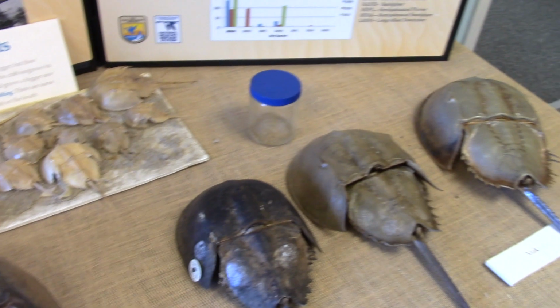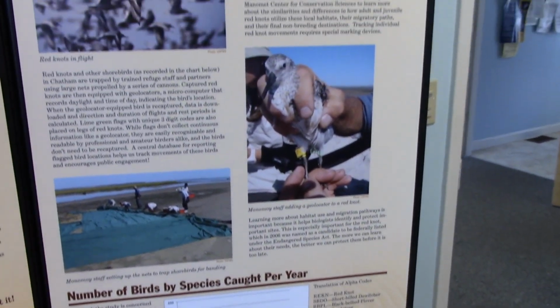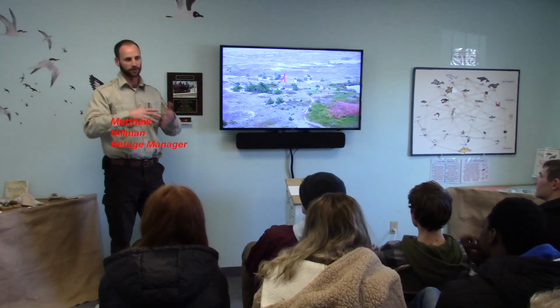Each spring, over several high tide cycles, adults return to spawn along Monomoy's long stretches of sandy beaches. For the American people to benefit forever.